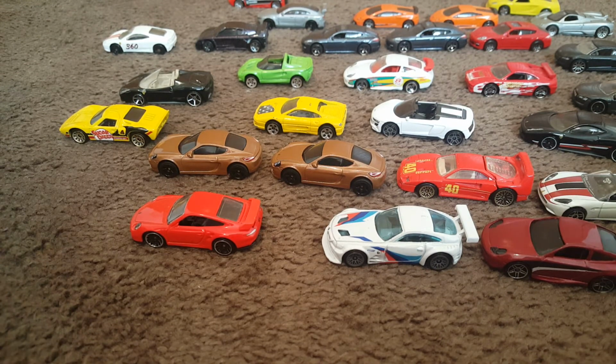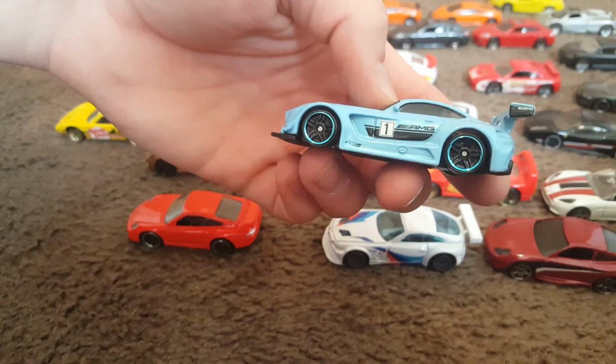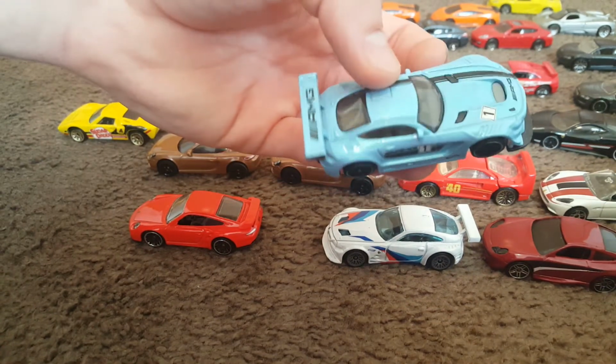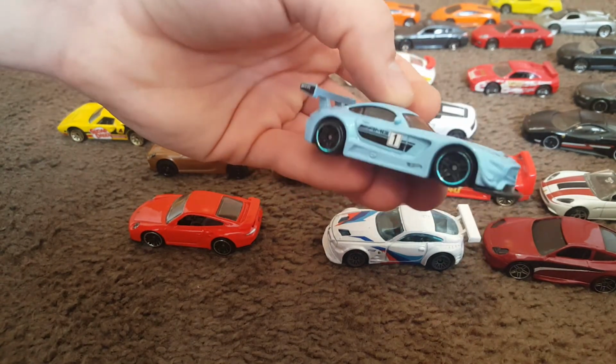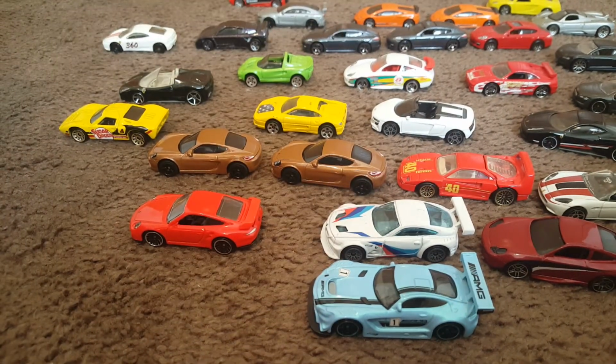And here's another BMW, pretty sure. Oh, Mercedes, excuse me. 2016 Mercedes AMG GT3. Blue line tires on there look really cool. Big old wing on the back again. Can race with that one, look very, very cool.